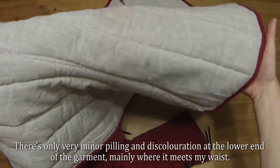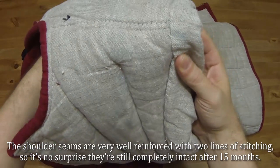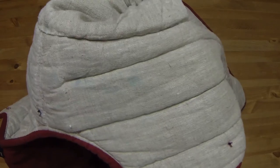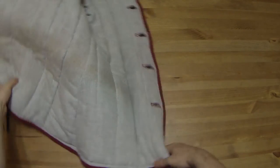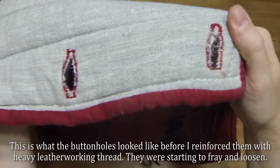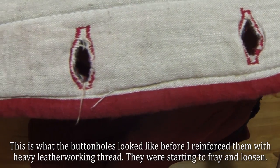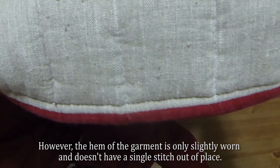There's only very minor pilling and discoloration at the lower end of the garment, mainly where it meets my waist. The shoulder seams are very well reinforced with two lines of stitching, so it's no surprise they're still completely intact after 15 months. This is what the buttonholes looked like before I reinforced them with heavy leatherworking thread. They were starting to fray and loosen. However, the hem of the garment is only slightly worn and doesn't have a single stitch out of place.